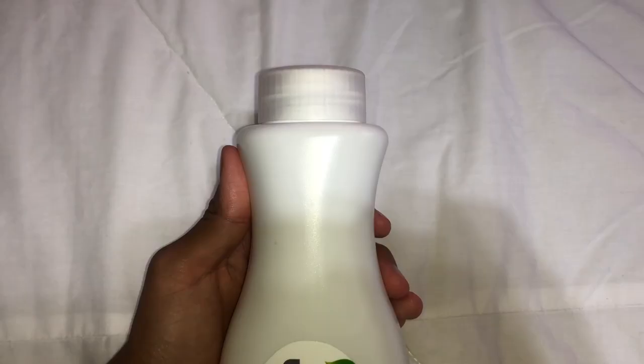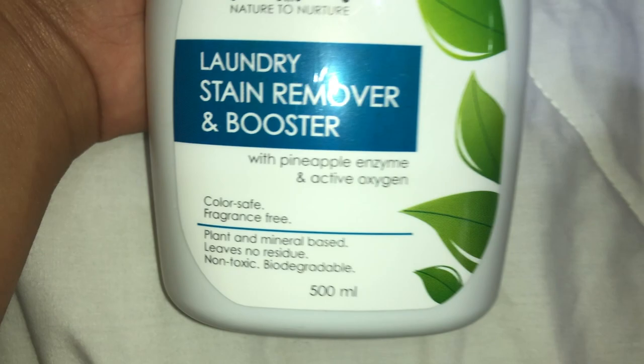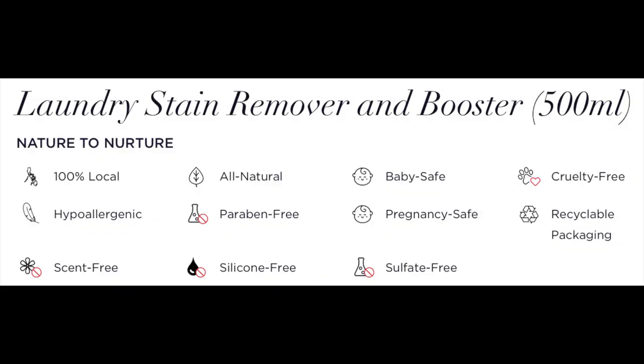This is the Nature to Nurture laundry detergent that I bought from Lazada. And I haven't tried it yet, but I will be doing a review. I actually bought this for my reusable face cotton pads. These are additional info, and as you can see, there's a lot of benefits, so it definitely is a must-buy.